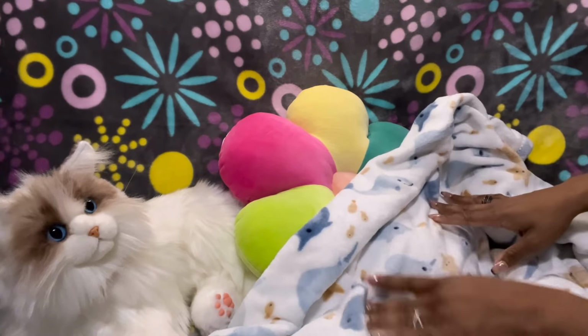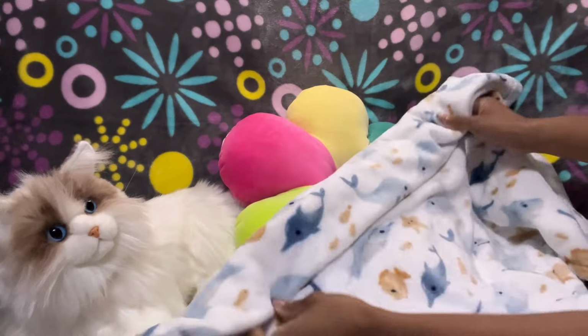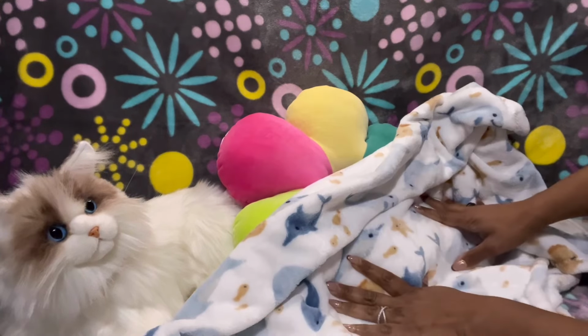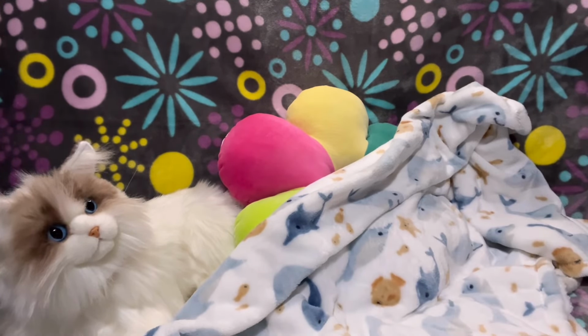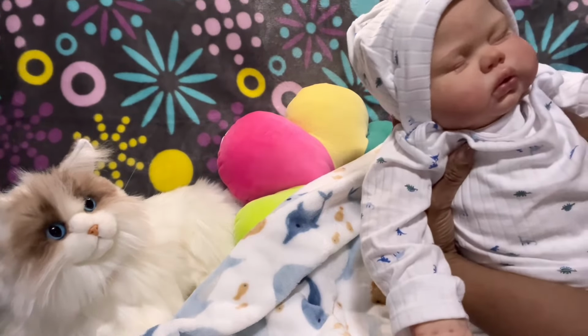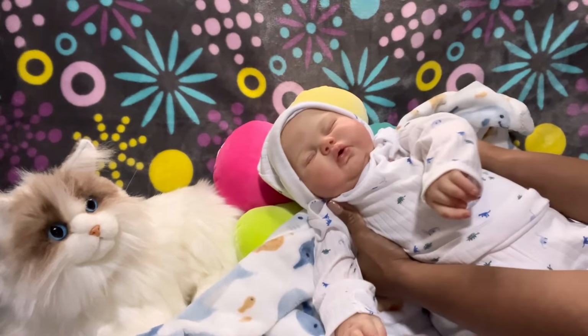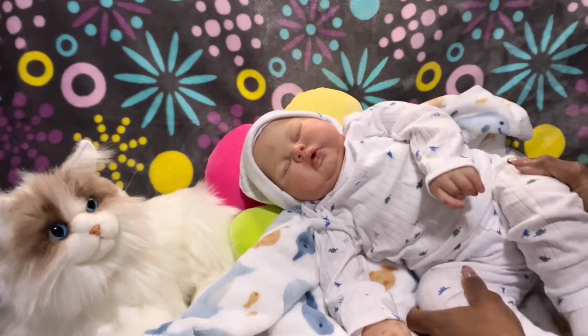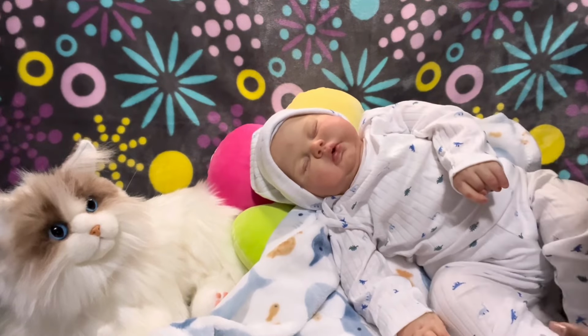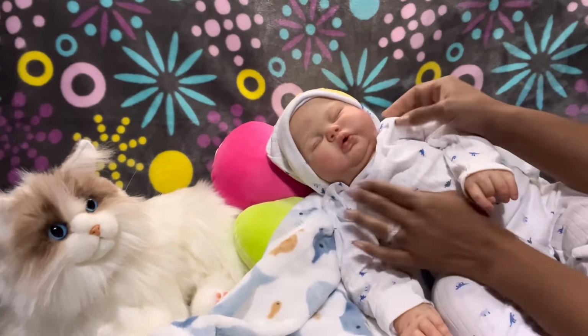He came with this really nice, pretty, fluffy blanket. It has whales and starfish and little goldfish on it. So let me show you all who this baby is, you guys. Let me get him together. Wait a minute. Let me get him together. All right. Oh my goodness, here he is. Look at this big chunker baby here. Sleeping baby boy.